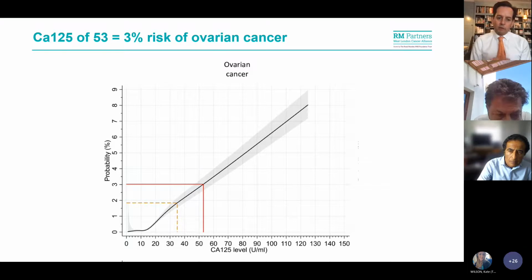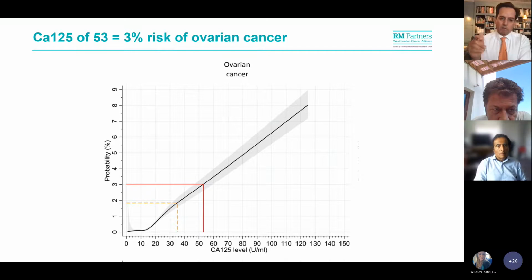This is, I think, a really useful bit of information which I ideally would like to be incorporated into future iterations of the 2-week wait form. This shows the probability of ovarian cancer. Remember, NG12 gave a 3% cutoff. Sorry, the CA125 and risk of ovarian cancer. And we can see a 3% risk of ovarian cancer is only really met when the CA125 is over 50.